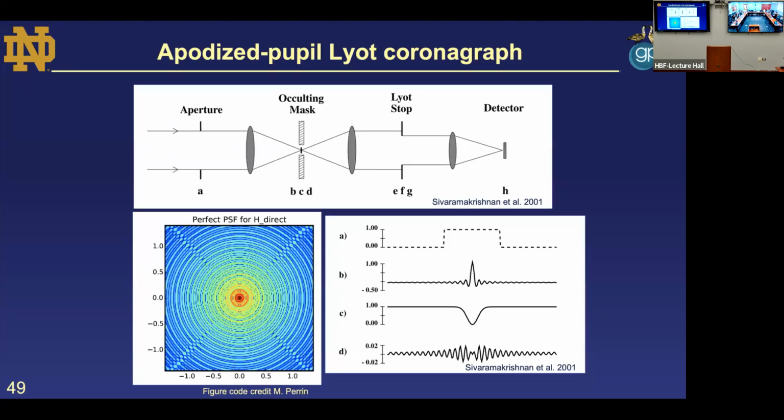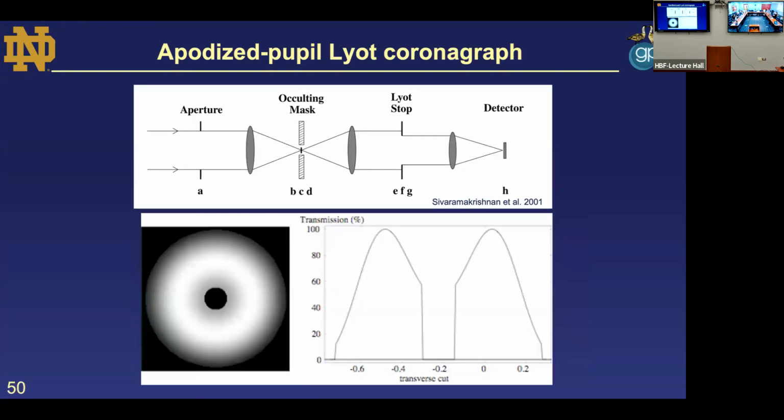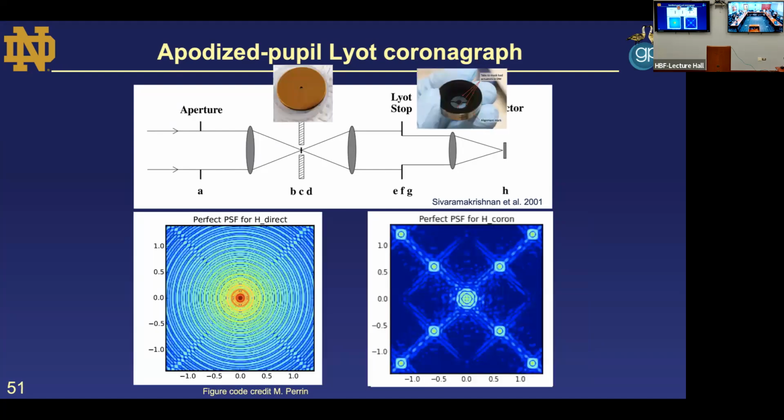GPI 1 used an apodized pupil Lyot coronagraph. So not only was it a Lyot coronagraph, but essentially what we did was soften the telescope with a Gaussian function. When you soften the telescope, you get rid of those hard ringing edges. And that means that instead of having this very bright thing that's on the left, even if you block out the central coronagraph, you can end up digging yourself nice dark areas by suppressing most of the light.